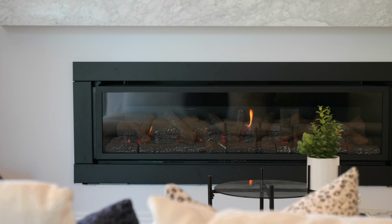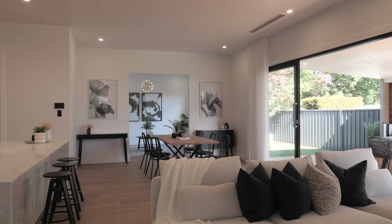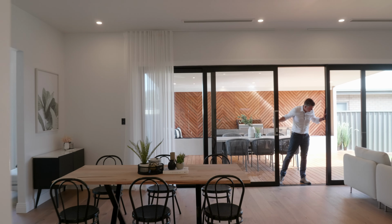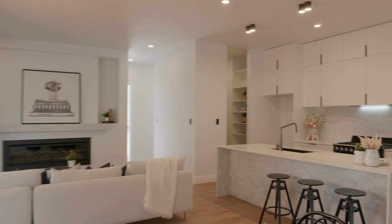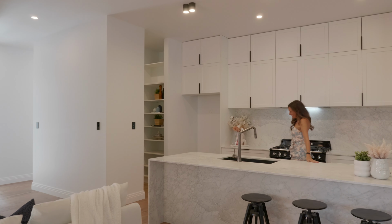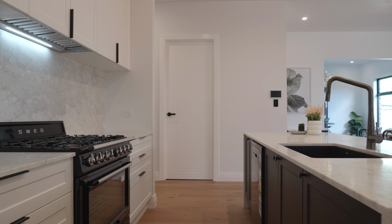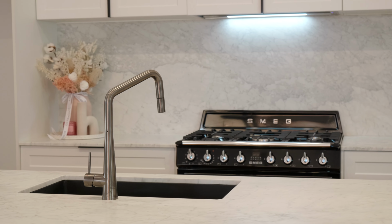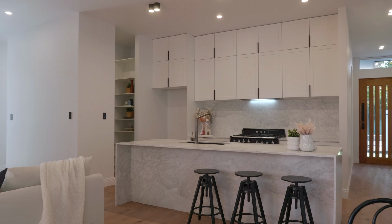With around 250 square metres of living on a 475 square metre allotment, this home is just the right size with fabulous low maintenance lock up and leave options while still giving you such a great sense of space for indoor and outdoor entertaining. The gorgeous entertainer's kitchen boasts huge island bench with matte black double sink, marble tops and splashback, Smeg 5-burner gas cooktop and dishwasher, as well as fabulous walk-in pantry.